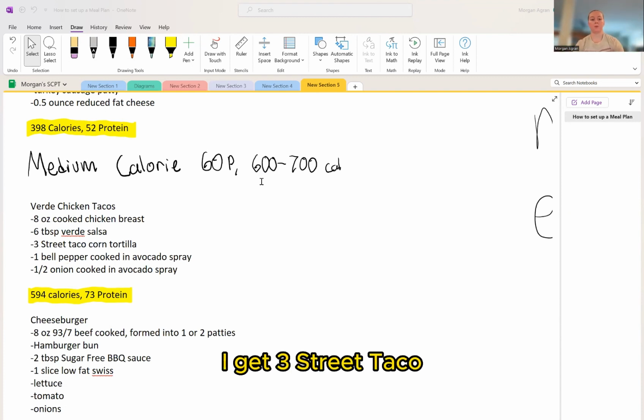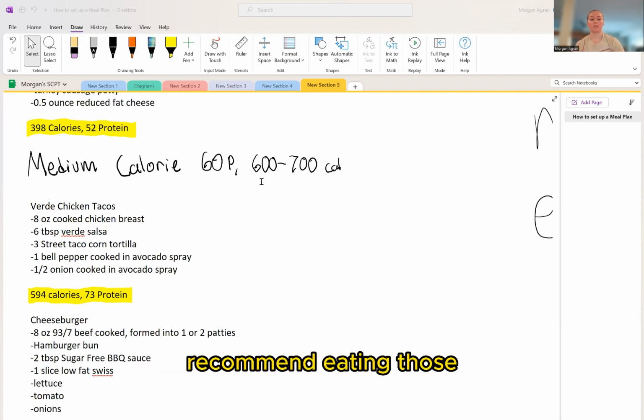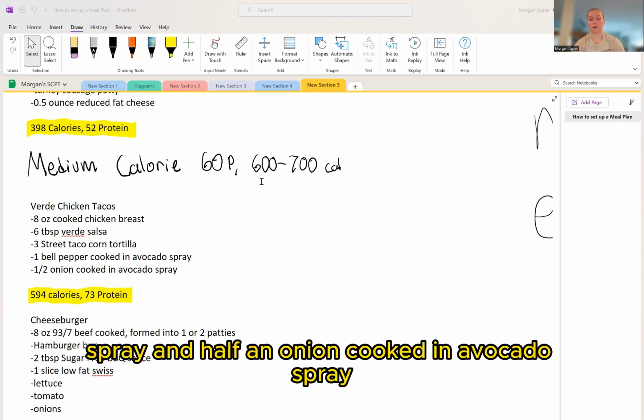I get 3 street taco corn tortillas. The corn tortillas are a lot lower in calorie than flour tortillas, so I highly recommend eating those if you were trying to lose fat. A bell pepper cooked in avocado spray and half an onion cooked in avocado spray.